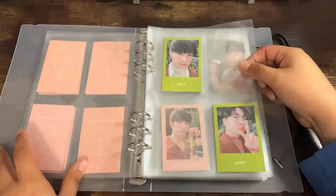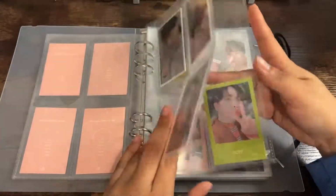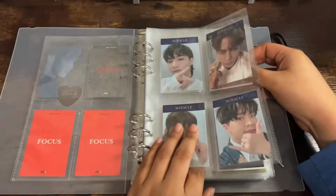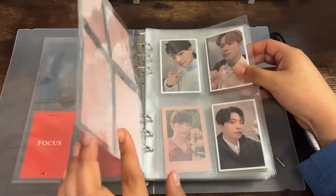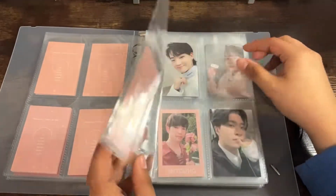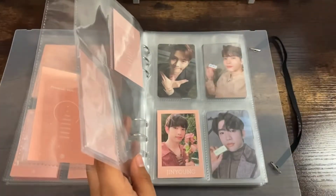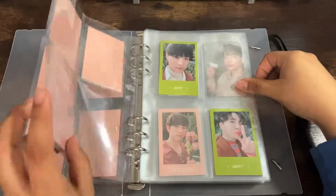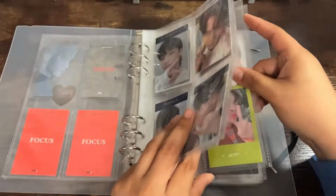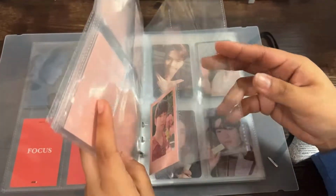I'm almost done with my Present You and Me as well. I have all JB for this one, which is very shocking to me because I pulled him. I think I bought him or traded him. I actually don't have all JB. I need his pink border. So, there's that. I don't have all Yeonjae's as well.